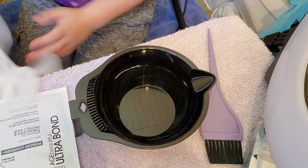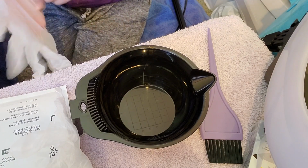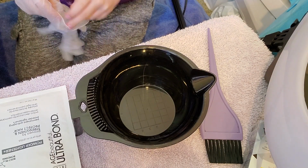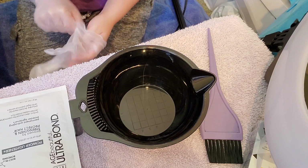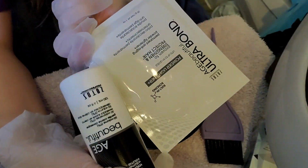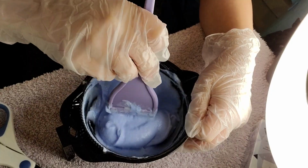Okay, so now I am going to put my gloves on, and then we are going to mix the bleach powder and the developer together. Actually reading the directions this time. Why did they do that? These literally are meant to go together. And it says to use one of these with 3 ounces, and then they give you a bottle of 4 ounces.